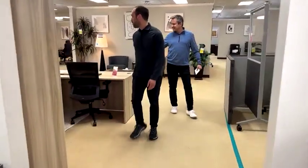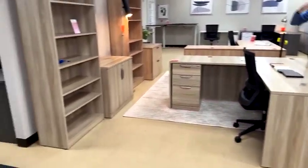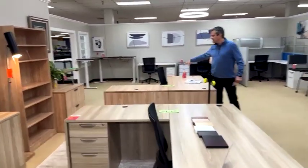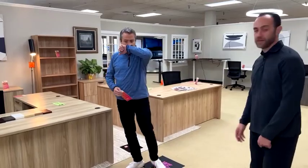Come back here. Here's the newest, hottest color. This is American Elm, and it's got some accoutrement back here. That's right. This one over here is Aspen. Aspen colored. So if you've ever been to Aspen, Colorado, there's aspens everywhere. This is the color of Aspen, Colorado.